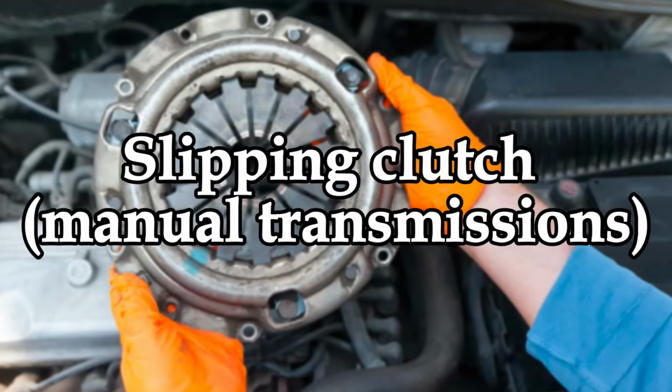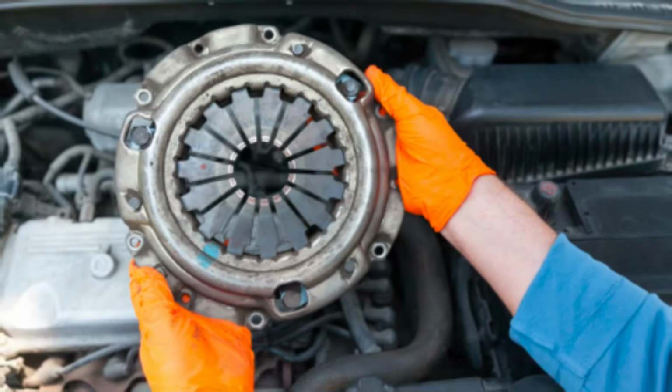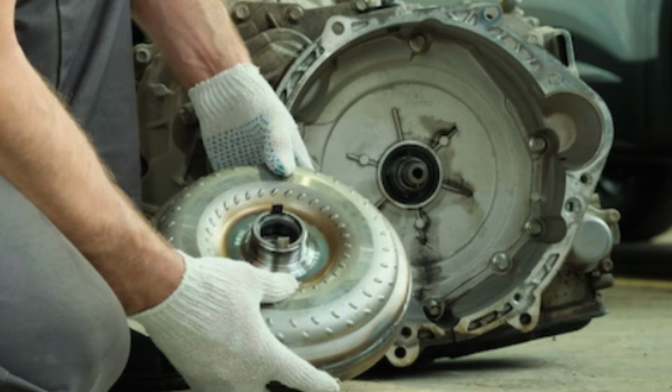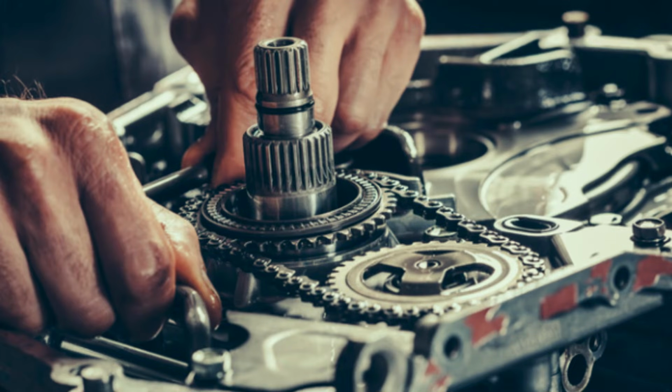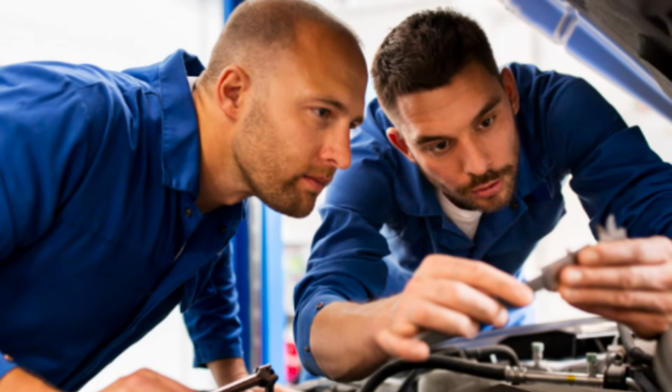Slipping clutch, in manual transmissions, can cause shuddering and loss of power. Faulty torque converter, in automatic transmissions, may cause shaking or shuddering, especially at low speeds. Solution: regular transmission maintenance is key. For complex issues, consult a transmission specialist for diagnosis and repair.